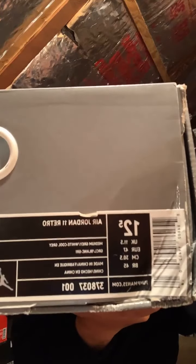So for the first shoe, we're going to go with one that we are all very excited for in 2021. So this box shape shouldn't need too much of an introduction. We love this, right? The Jordan 11 box is fantastic. This one is a little cooked. These 11s have seen better days. But we have the holy size of 12.5 Air Jordan 11 Retro.